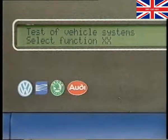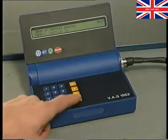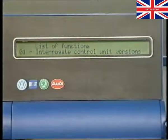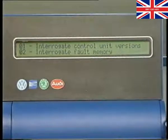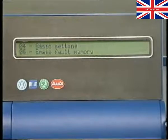Having made contact with the control unit via the address code, the function menu allows you to select a number of self-diagnosis functions. A list of them can be obtained by pressing the Help key. Not all are applicable to the Mono-Motronic system, so we'll explain which ones are in the course of this video.